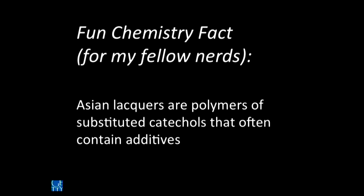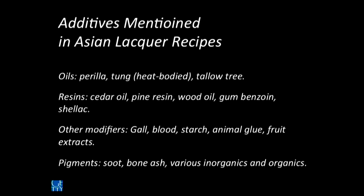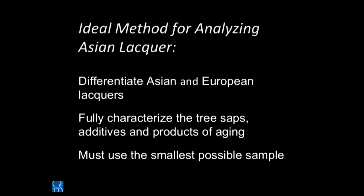And Blythe presented the list of additives that we're used to seeing in Chinese lacquer very well. These are the additives. Julie Chang, we were fortunate enough to have her work in my lab for about 2 years, and she and other people have compiled a list of these additives that the lacquer artist added to the tree sap. They're just broad-based categories: oils, resins, other modifiers, and then pigments. These are the kinds of things that we can detect with our analytical method.